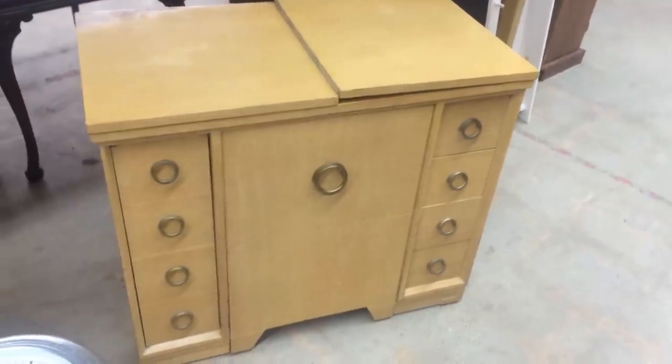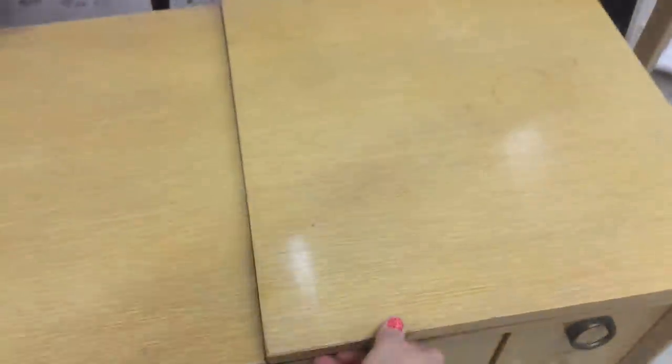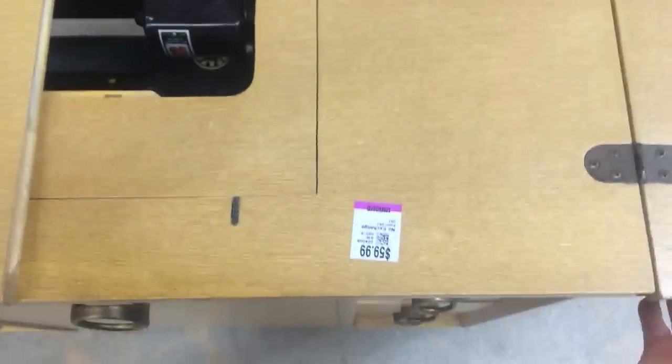So I'm at the thrift store and there's this really cute sewing table. Guys, you're not gonna believe this. Check this out. Okay, so it opens up, right? And it's $60. Okay, let's see if I can pull this out. So it opens up, right?